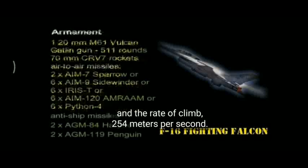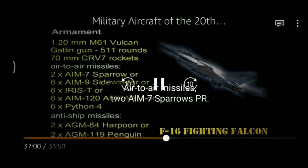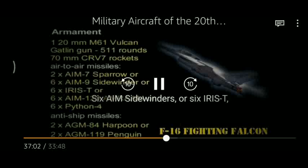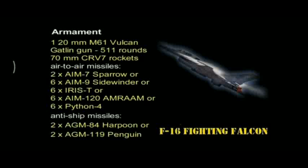meters per second. The weapons available are a 20mm M61 Vulcan Gatling gun with 511 rounds, 70mm CRV-7 rockets, and air-to-air missiles: 2 AIM-7 Sparrows, 6 AIM Sidewinders or 6 IRIS-T or 6 AIM-120 AMRAAM or 6 Python 4. Air-to-ground missiles: 6 AGM-45 Shrike or 6 AGM-65 Maverick or 6 AGM-88 HARM. Anti-ship missiles: 2 AGM-84 Harpoon or 4 AGM-119 Penguin.